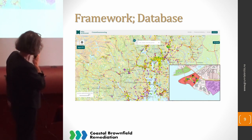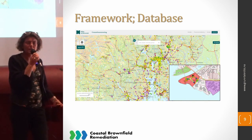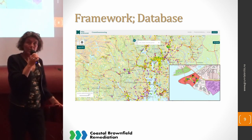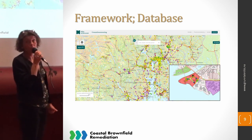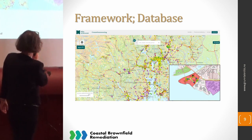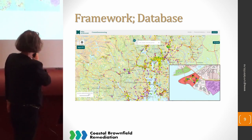These are sites that have unacceptable pollution and a need for remediation. And then you have the yellow ones, where you have a contamination, but it's acceptable with the land use you have today, according to the slides I showed you. And you have the lila ones, where we think there might be contamination, but we haven't surveyed anything yet. So this is the database that we use to show what we have.